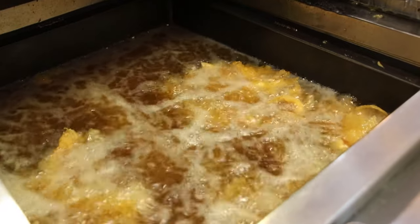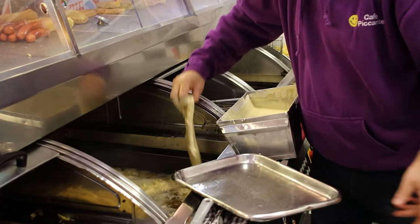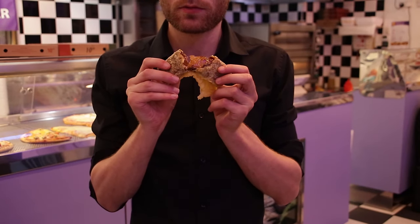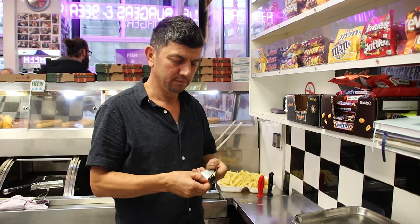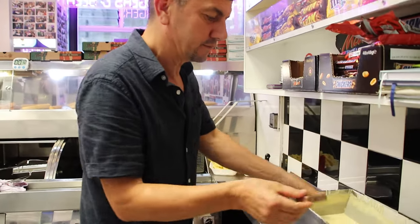Chippies do everything deep fried in batter, from fish to pies to sausages and pizza. Some even do a cult classic to Scotland, the deep fried Mars bar. As it suggests in the name, this is an ordinary Mars bar that is deep fried in batter.